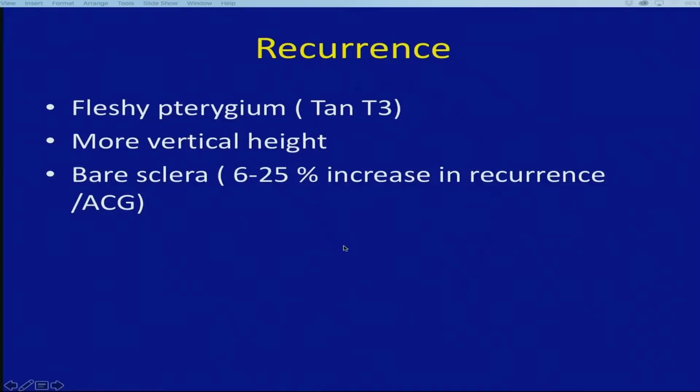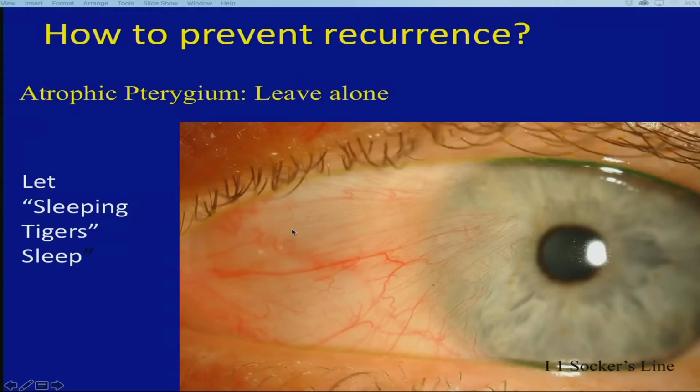Recurrence is more common in fleshy pterygium, those with higher vertical heights, and with older techniques of removal, such as the Bare Sclera technique, which shows up to 25% more recurrence than if you do an autoconjunctival graft. So if you have an atrophic pterygium and you can see the episcleral vessels and it's quiet, leave it alone. Let the sleeping tiger sleep, because otherwise it can come back with a vengeance.